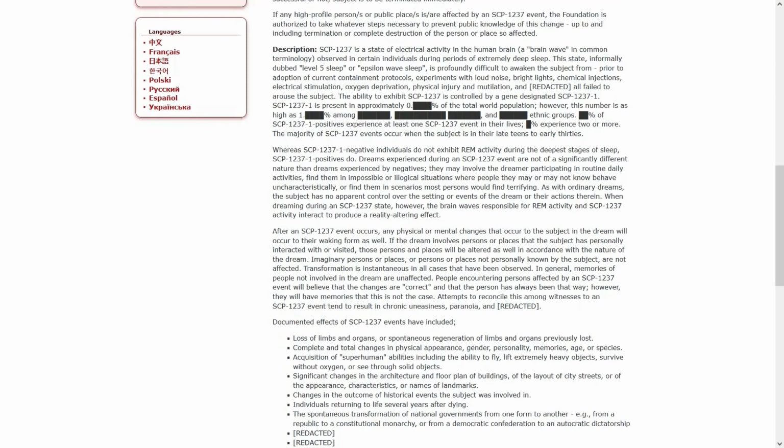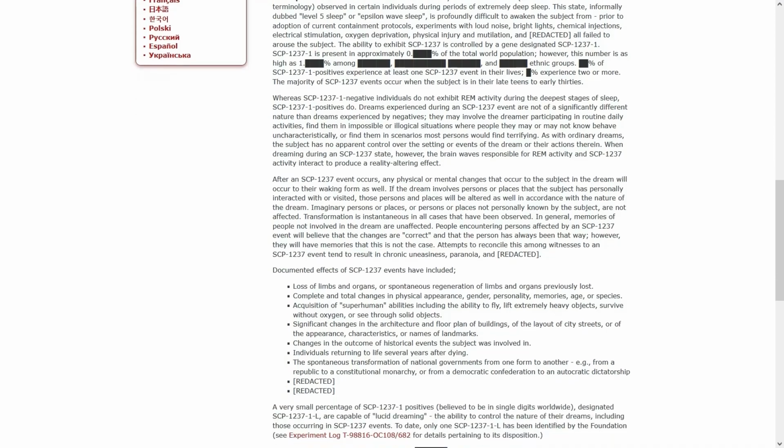The ability to exhibit 1237 is controlled by a gene designated 1. 1 is present in approximately 0.blank% of the total world population. However, this number is as high as 1.blank% amongst blank blank blank and blank ethnic groups. Blank% of 1 positives experience at least one 1237 event in their lives. Blank% experience 2 or more. The majority of 1237 events occur when the subject is in their late teens to early 30s.